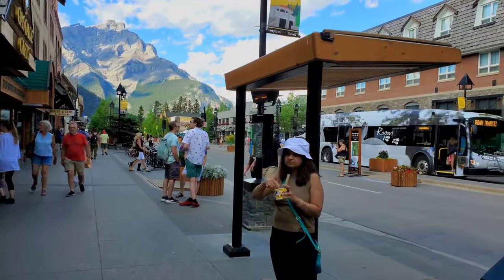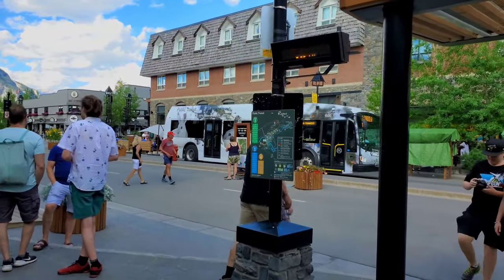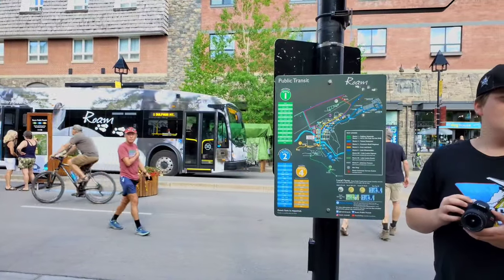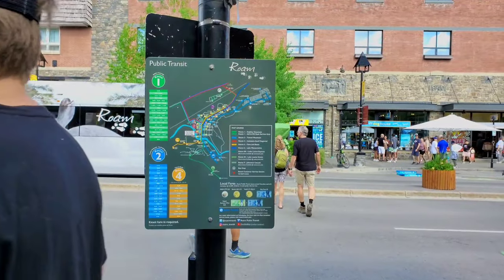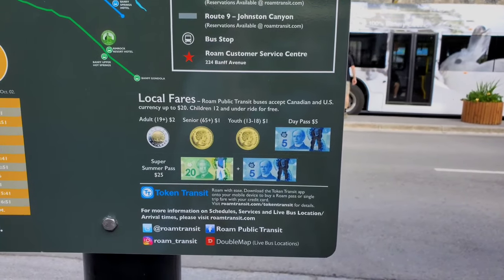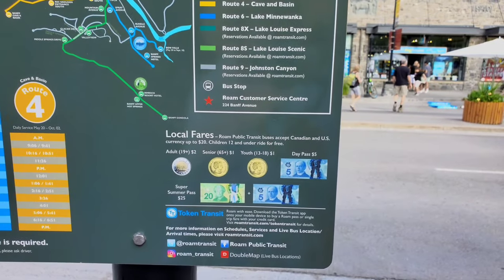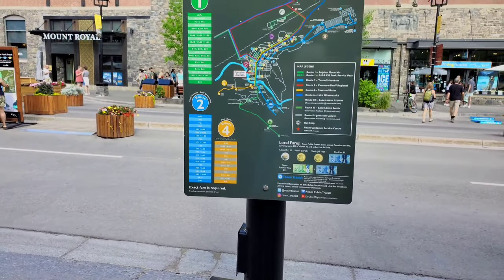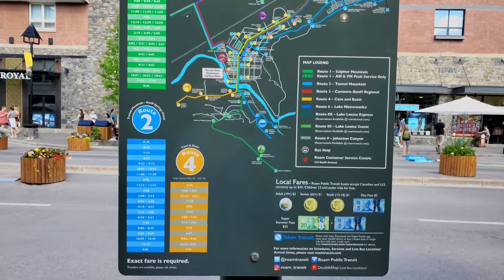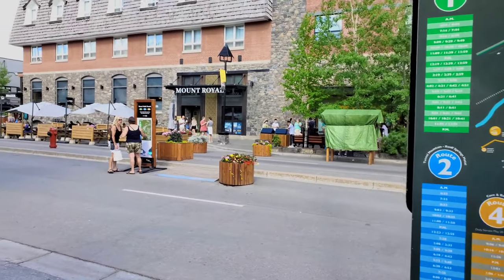Also you can take the public transit, which is Roam. So here is the public transit route. I will show you guys the fare. This is an all day pass, only $5. So literally if you take the shuttle you can go, this is the route, and you can find the route online.